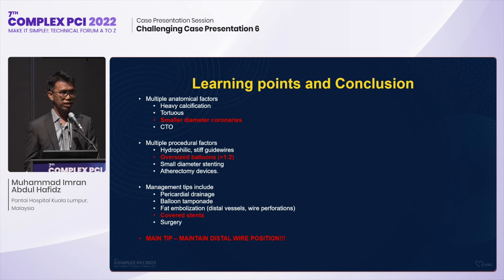So there are multiple anatomical factors which can put your patient at risk of coronary perforation. Heavy calcification, as this patient had in her right coronary artery, but not in her LAD. Tortuous vessels, okay. Smaller diameter coronaries, and I admit that I probably chased the distal LAD a bit too much. And also CTO procedures. Procedural factors include hydrophilic or stiff guide wires, particularly for CTOs or distal perforations, like my colleague used maybe hydrophilic wires. Oversized balloon, I think looking back in retrospect, I can appreciate that my first inflation of the distal LAD perhaps put the balloon to vessel ratio higher than 1 to 1. Small diameter stenting and also the usage of orbitals or rotablation.